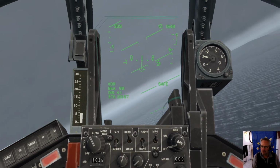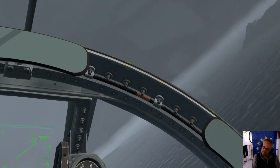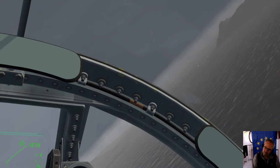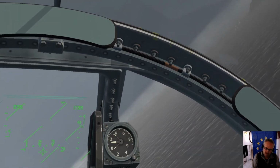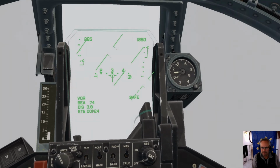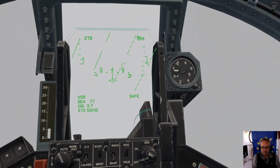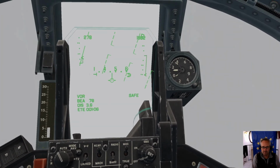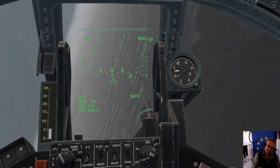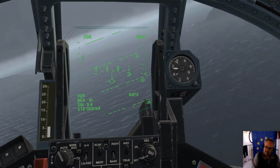We're ready to turn now, I think. Yep, there's the runway. And we're going to try and maintain visual, unless we mess it up and go into cloud again. Bit of right rudder, we should drop out of that. There we go. It's very easily done.